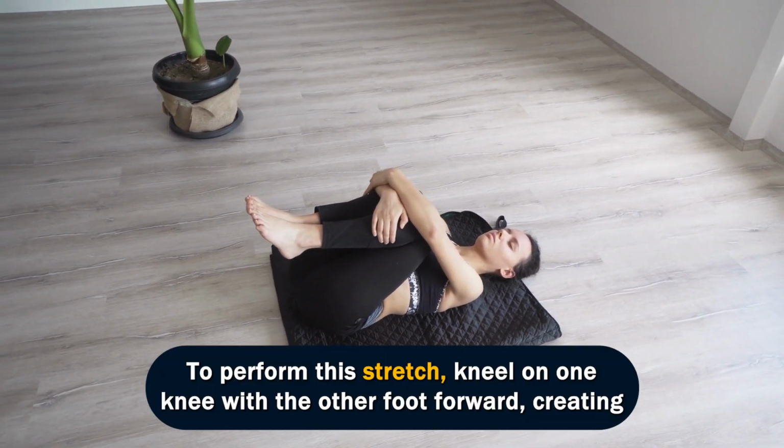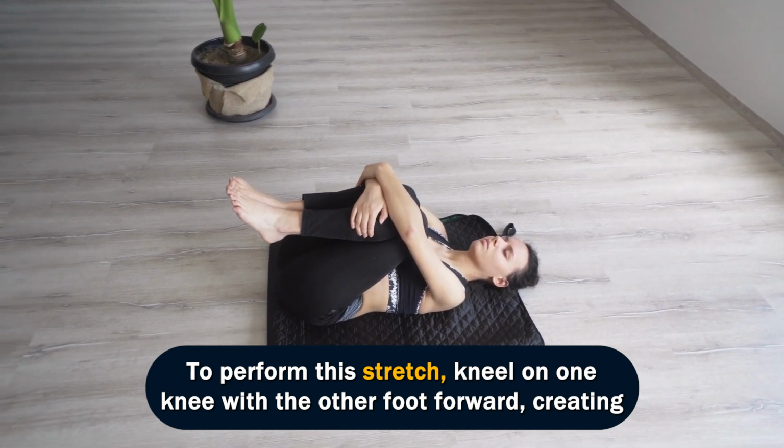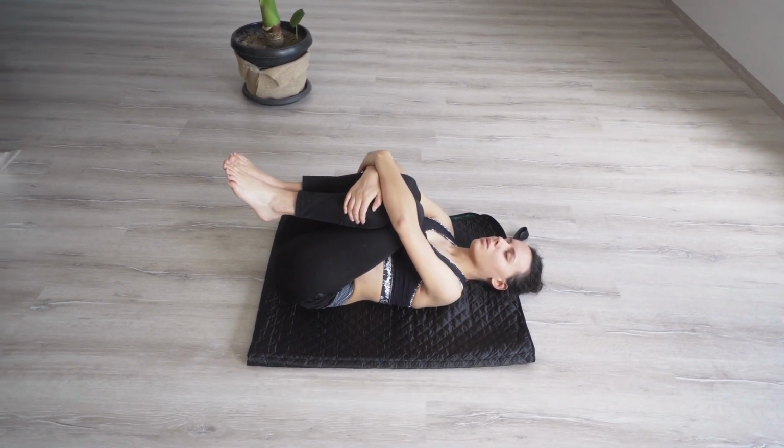To perform this stretch, kneel on one knee with the other foot forward, creating a 90-degree angle at the knee.